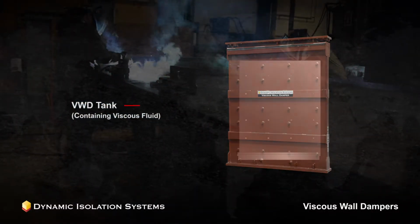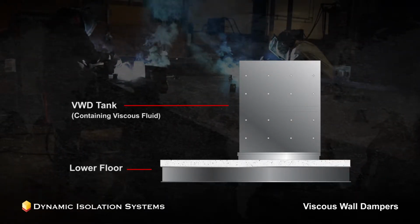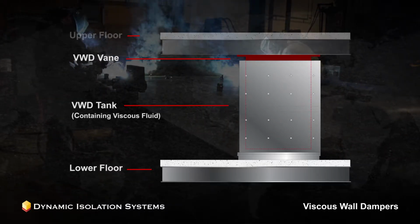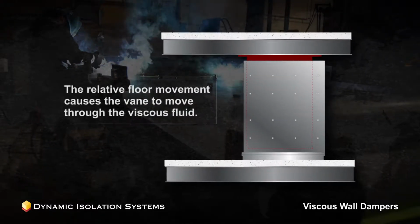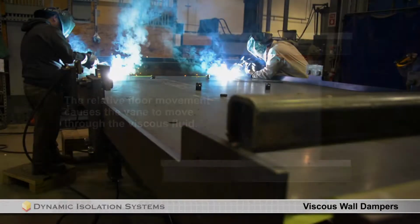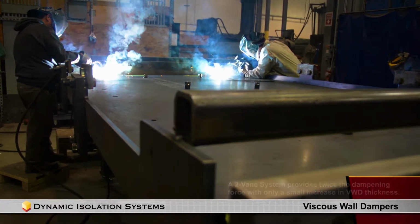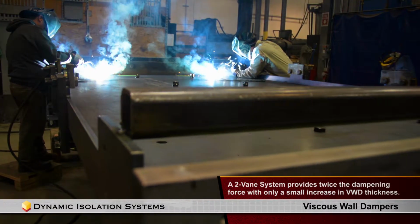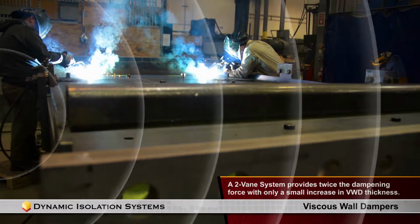Viscous Wall Dampers consist of a narrow steel tank connected to the lower floor that contains a highly viscous fluid. Within the tank, connected to the upper floor, is an inner steel plate or vane. During seismic excitation or in strong winds, the relative floor movement causes the vane to move through the viscous fluid. The damping force from the shearing action of the fluid is dependent on the displacement and velocity of the relative motion. VWDs may also be constructed with two vanes, which provide twice the damping force with only a small increase in the thickness of the VWD.